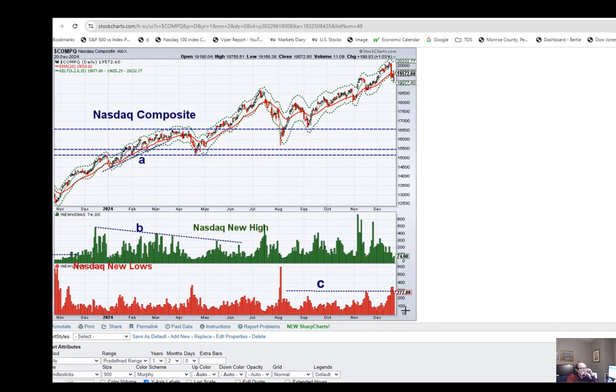NASDAQ Composite, similar. We made it above 300 last week, and a pattern of higher highs here is a negative and suggests that the momentum is on the downside despite Friday's gains.